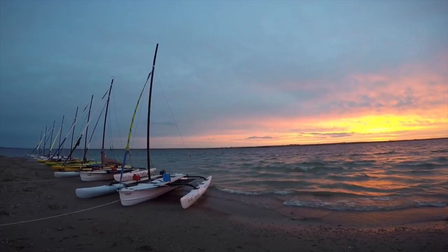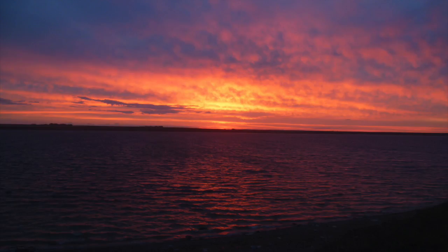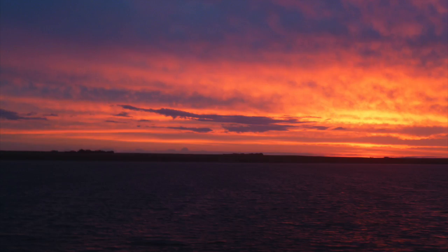The old saying, red sky at night, sailor's delight, was welcomed on Tuesday evening. We were hopeful for some good winds the next day.